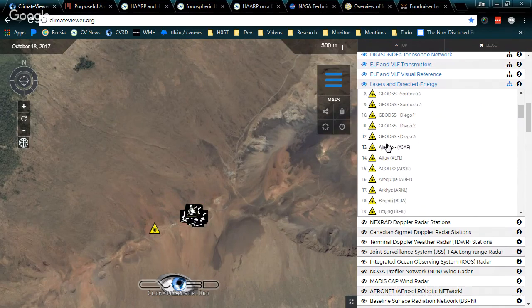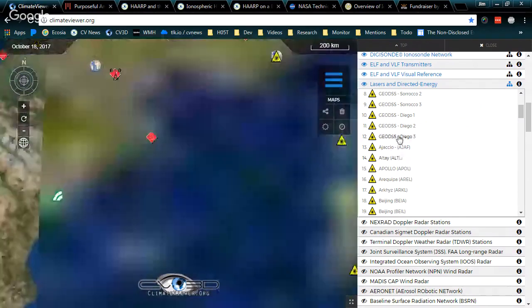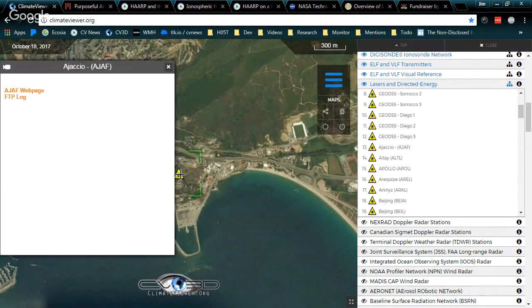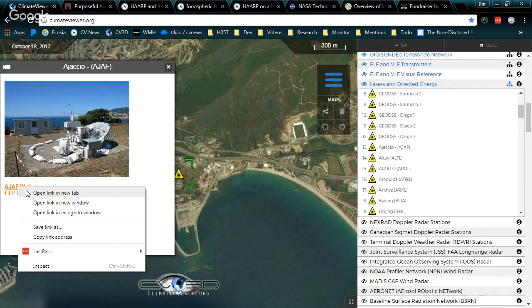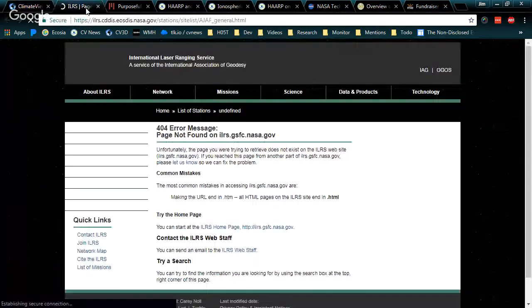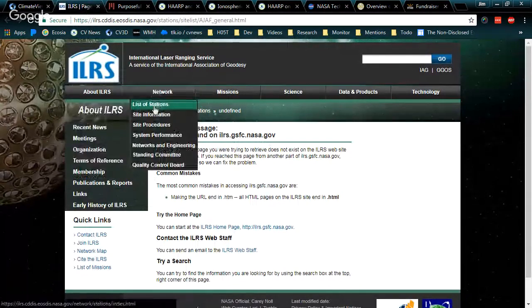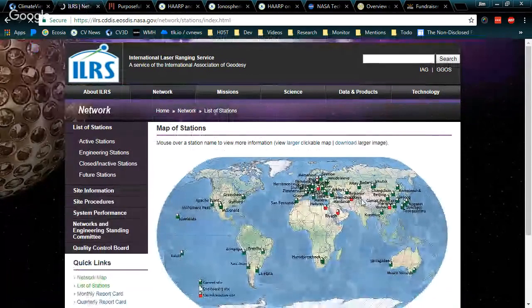That's my point. And then if you go through the rest of these, there's a bunch of these from the International Laser Ranging Service, ILRS. Those images are provided by the ILRS, and you can see that I've got each of these linked. And of course, they've changed their index. So go to their network, list of stations, and you'll see that this is where I got my source.